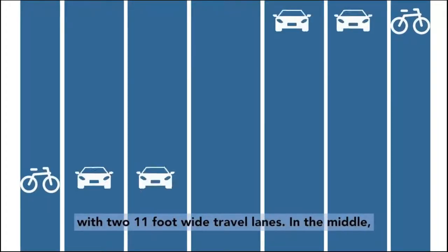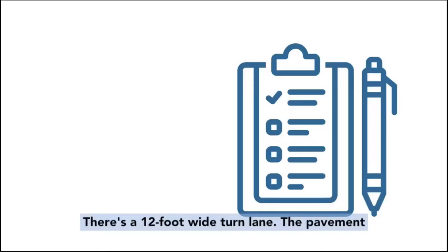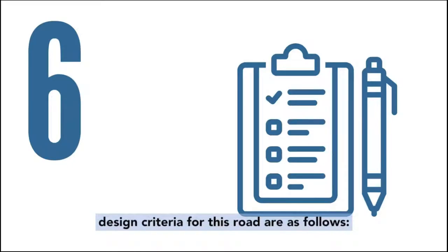We selected an undivided urban arterial which includes the following. On each side there is a 4-foot wide bike lane with two 11-foot wide travel lanes. In the middle, there's a 12-foot wide turn lane. The pavement design criteria for this road are as follows.